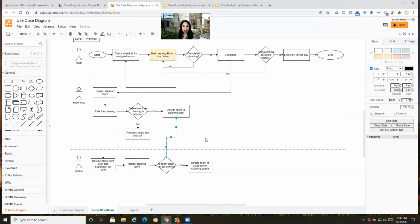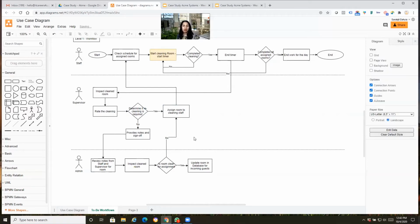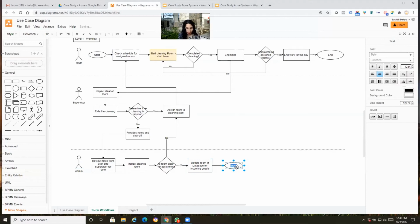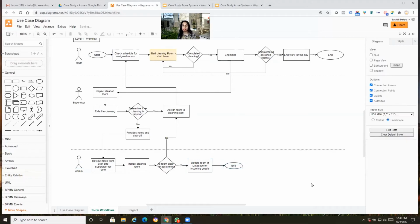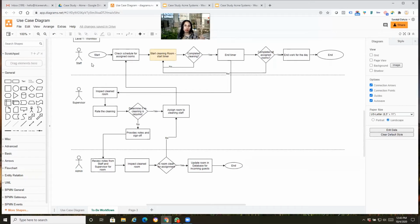They will then assign it to a cleaning staff. Because the admin and the supervisor can assign rooms to staff, they will assign the room to cleaning staff, which then gets assigned to staff, and then the process continues over and over again. So now let's say the room is clean enough and we're able to assign it to incoming guests, then this is where the process ends right here. So this is our end-to-end level 1 workflow for how things are getting assigned from staff to supervisor to admin.